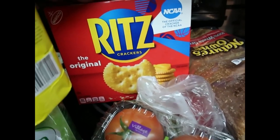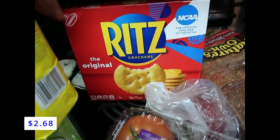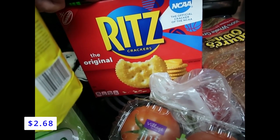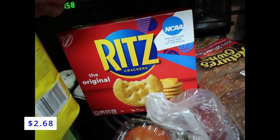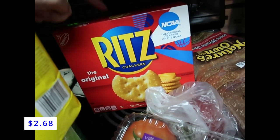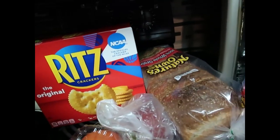And then we eat a lot of, apparently my family really likes these Ritz crackers now. David accidentally picked up the lightly salted ones. You wouldn't think there's a big difference, but there is. So yeah, get the original, they weren't as good.